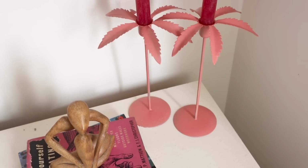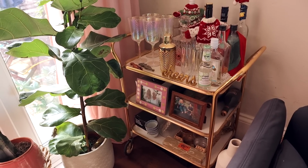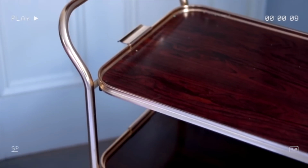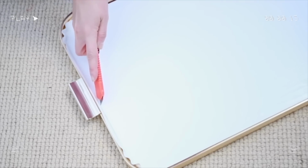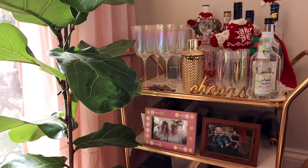This bar cart is probably my favorite thrift upcycle that I've ever done. I did it absolutely years ago. It was a £10 dinner trolley, and all I did was add contact paper to the trays for a more minimal and clean look, and it's been part of my home ever since. I don't think I'll ever get rid of this thing.